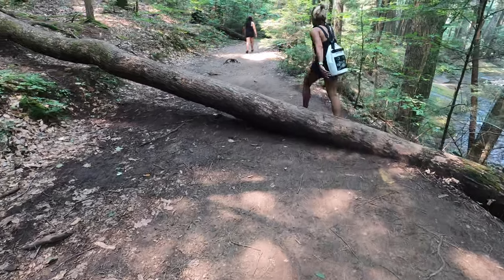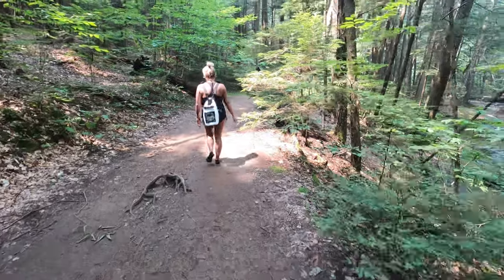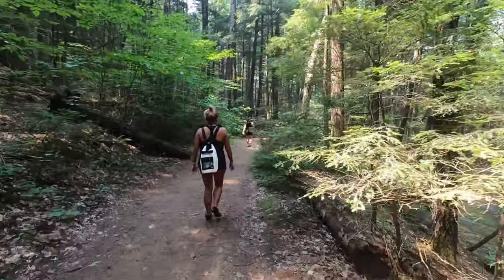So now we're heading back to the waterfall, and we are all going in for a swim, or at least just to take a dip, a short dip, because one of us is working tonight. So yeah, we'll just really make the most out of this day. And just like that, we're back. The hike from the parking lot back to the falls was probably 15 to 20 minutes.